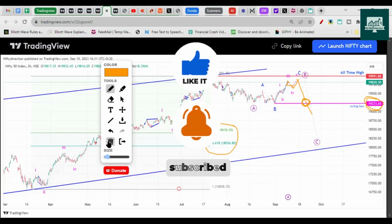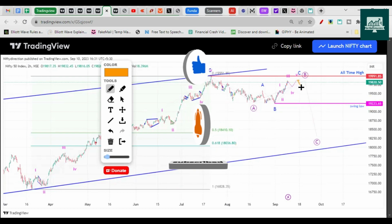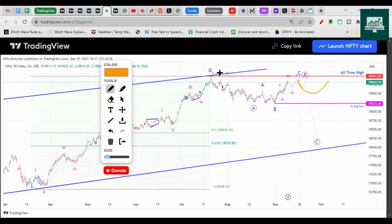As I said, it can be a cup and handle pattern. It can trick here if we consider this bearish count, and it can trick here, make a handle like this, right? It can make a handle like this and then shoot higher. So this break will be very dangerous. So don't assume that the fall is going to start unless this is broken.